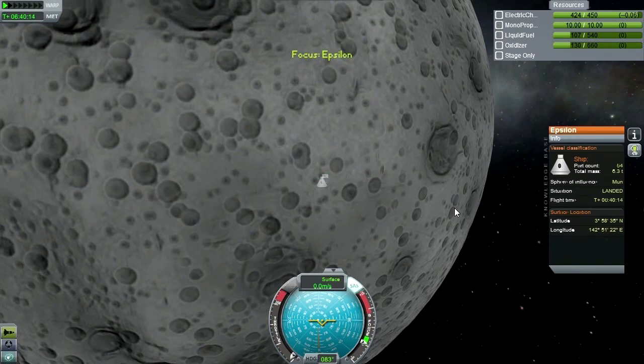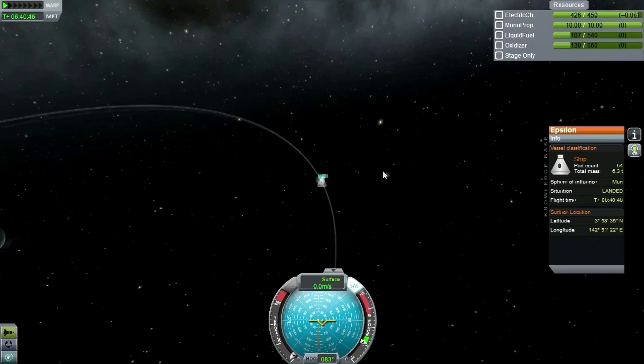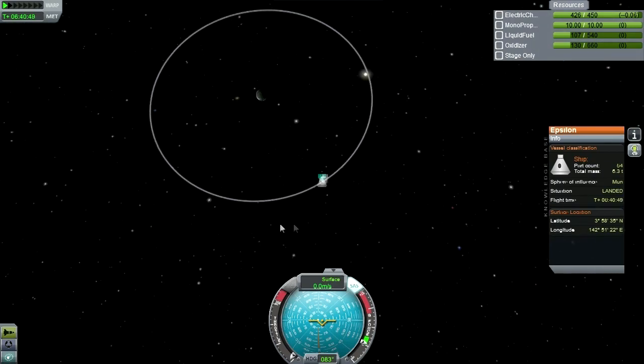Let me go back to this. Okay, so... 870. My conclusion is that we can probably get into lunar orbit, but not back to Kerbin. Well, that's sad.